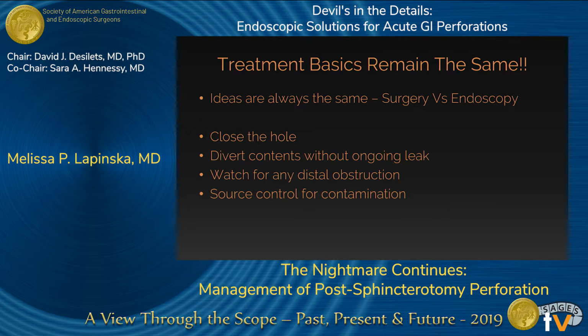The treatment basics remain the same: surgery, endoscopy, any other approach that will come out 20 years from now that we haven't even been able to identify as some new technology. The idea is that you've got to close the hole, you've got to divert those contents, whether it's common bile duct in a type 3, whether it's duodenal in a type 1, and you've got to keep that going through the system without ongoing leak. And you've got to watch for any level of a distal obstruction that's going to impair your healing and put back pressure on that area.